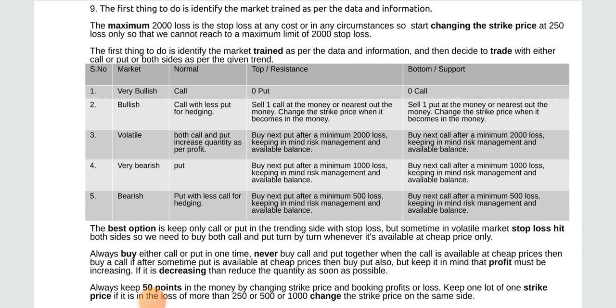5, bearish: put with less call for hedging. Buy the next put after a minimum 500 loss, keeping in mind risk management and available balance. Buy the next call after a minimum 500 loss, keeping in mind risk management and available balance.